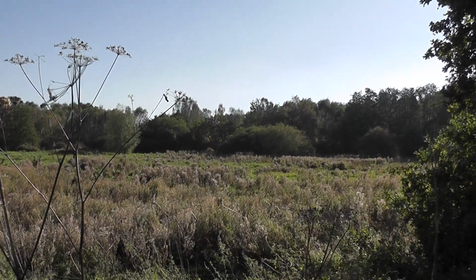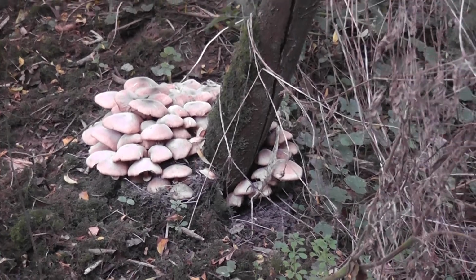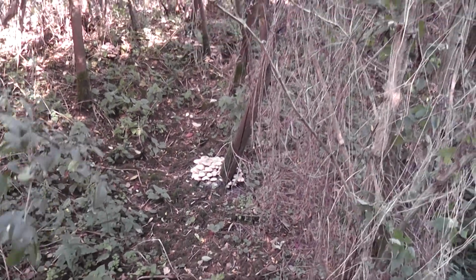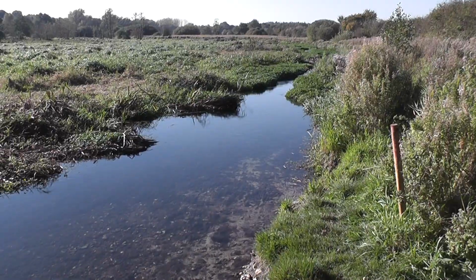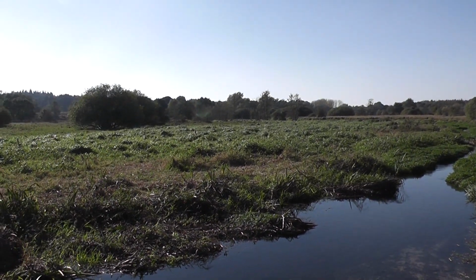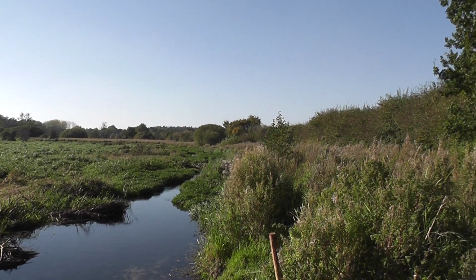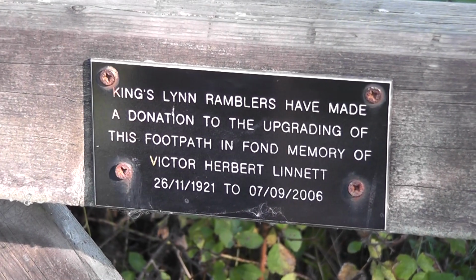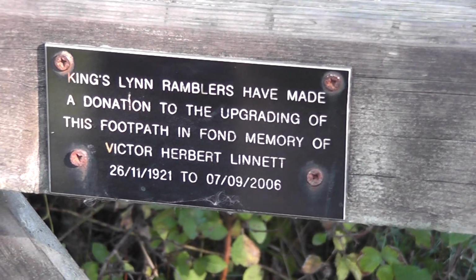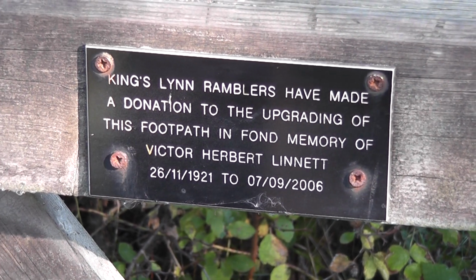Another interesting fungus there has found a home on, not sure what the tree is. Here on my right, what a wonderful afternoon it's turned out to be. Glorious. God rest your soul, Mr. Linnet. Good advert for rambling. Look at his age. Good age.